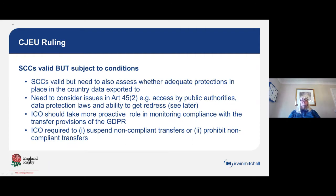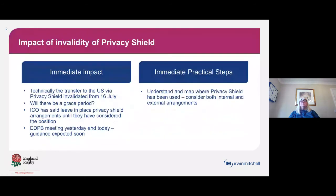So, as I said, Privacy Shield was a very popular way of legitimising the sending of personal data to the US. I think last count, there were more than 5,000 US organisations who self-certified under Privacy Shield, and there were thousands of EU businesses who were using Privacy Shield on the back of that self-certification. So it was very widely used. So the fact that Privacy Shield is invalid does give rise to a problem to a large number of businesses.